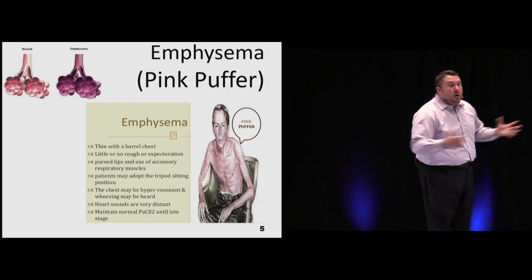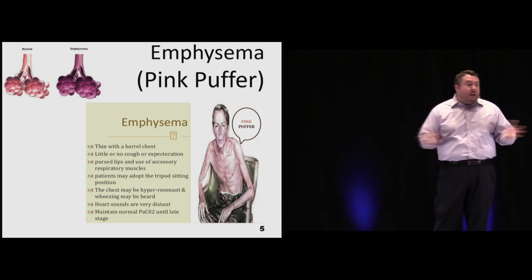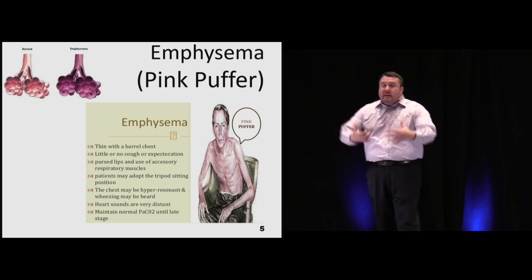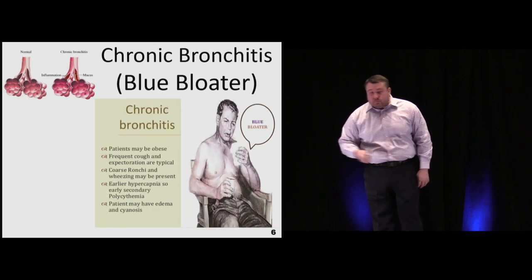Think about how elastic our lungs are, how much flexibility our lungs have. They're constantly inflating and deflating. But with emphysema, they lose a lot of that elasticity. They lose a lot of their compliance. They tend to have that overdistension of the alveoli. They have a lot of gas trapping.